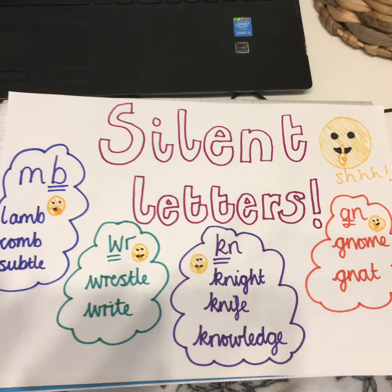My challenge for us today is to have a go at creating a poster about silent letters. Now, I've tried to do an emoji saying shh because they are silent letters, but they've not come out fantastically, so I'm sure your poster will be a lot better. But I've tried to group the words into the kind of 4 main patterns that we see. You might want to do some research, find some different words that follow these patterns or silent letters that don't follow these patterns, because there are some that don't fit into these 4 categories.